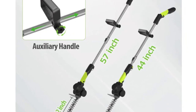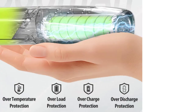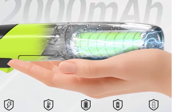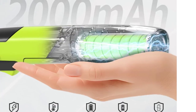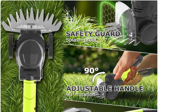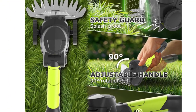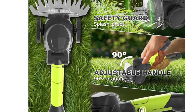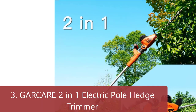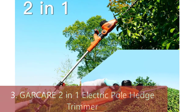From a design standpoint, the tool is reasonably lightweight, around 7.7 pounds according to spec, which helps with control while extended. The grip is ergonomic, and the anti-slip handle design gives good control during use. However, the 8-inch blade is less aggressive compared to longer, more heavy-duty models, so it's not designed for thick, overgrown branches.